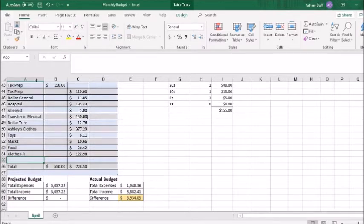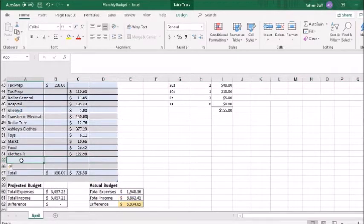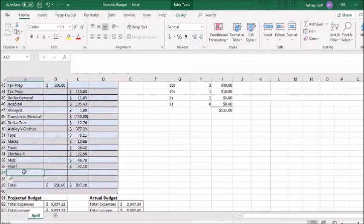We also made a few additional purchases. I'm going to add a line here so we can continue to add these in. The first one was a miscellaneous Walmart purchase. It was $46.70. And then next we ordered a shelf for our bedroom. It was $52.18. And then I ordered some makeup for $19.95.